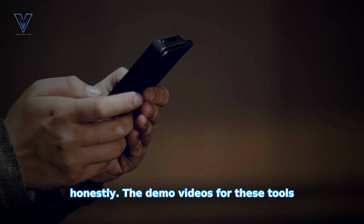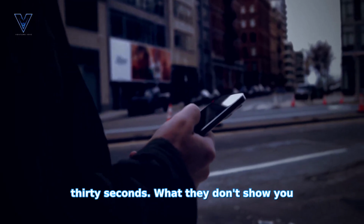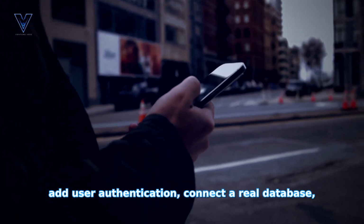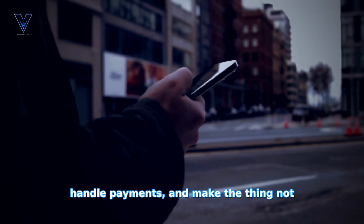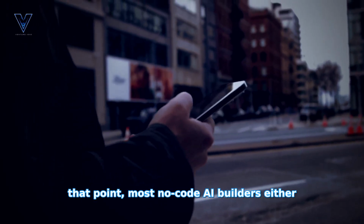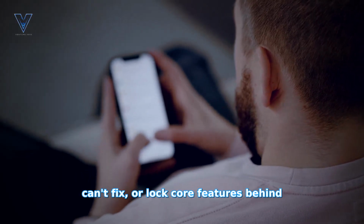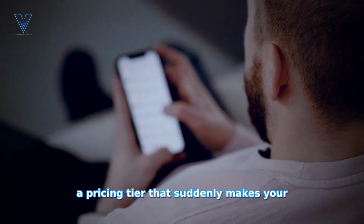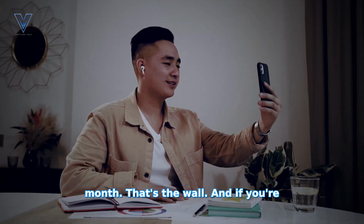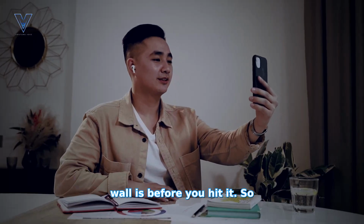Nobody talks about this honestly. The demo videos for these tools show you a beautiful app appearing in 30 seconds. What they don't show you is what happens when you try to add user authentication, connect a real database, handle payments, and make the thing not look broken on a phone. Because at that point, most no-code AI builders either stall out, start hallucinating broken code you can't fix, or lock core features behind a pricing tier that suddenly makes your free project cost $200 a month. That's the wall. And if you're planning to charge people for your product, you need to know exactly where that wall is before you hit it.